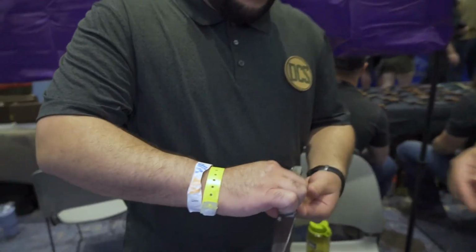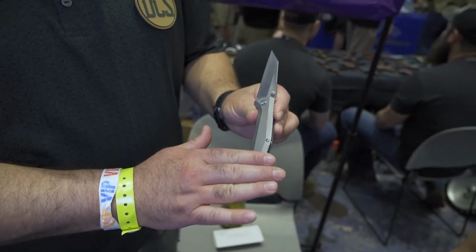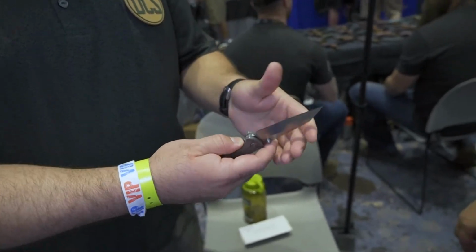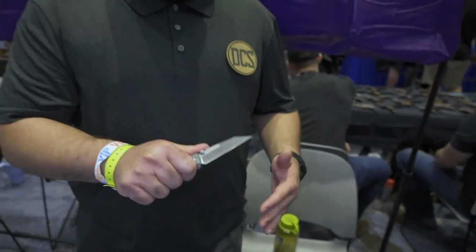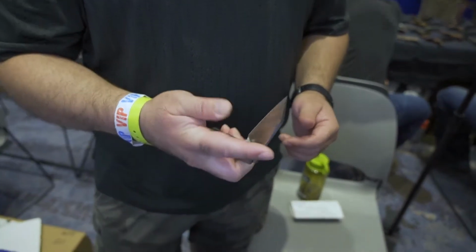Very nicely done, and I really like how, and this is a titanium scale right here. Yes, titanium. You can see the milling on both sides. I mean, beautiful design. Fires out very nice, especially for being a prototype. Pretty light. I like it.